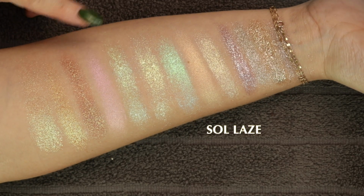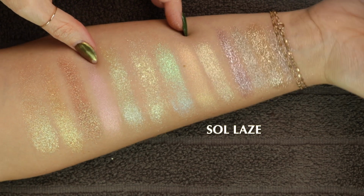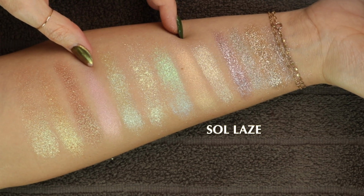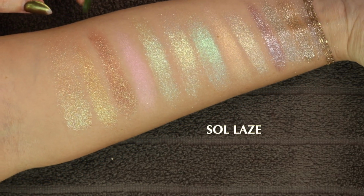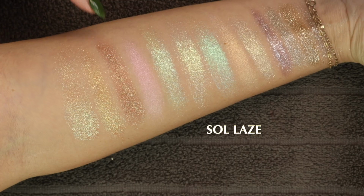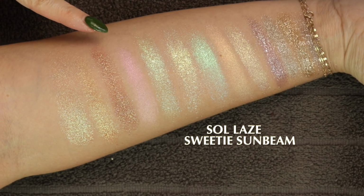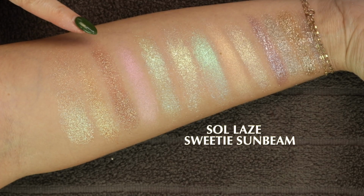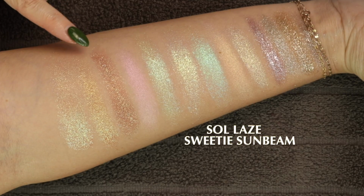Again, this is a Velvet Multichrome, so you can see here how these do have a shift to them, but they are soft and there's no texture to them, or a soft texture, I guess I should say. Everything has a texture. This next one is Sweetie Sunbeam. If you are a sexy neutrals lover, this is a gorgeous one. It is just so pretty, one that I think anyone could wear.